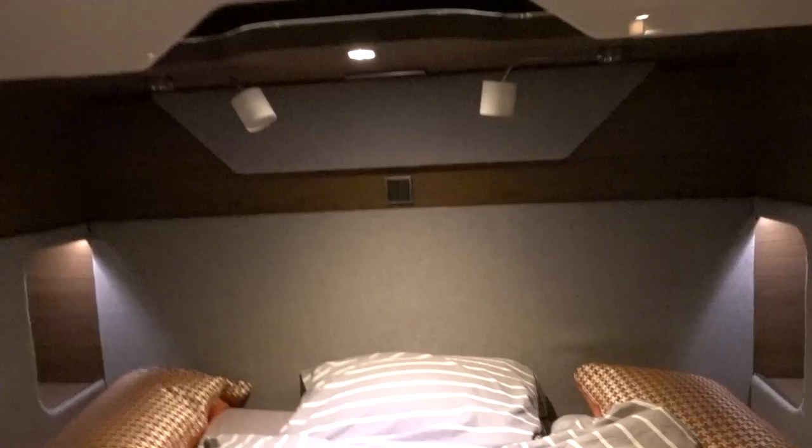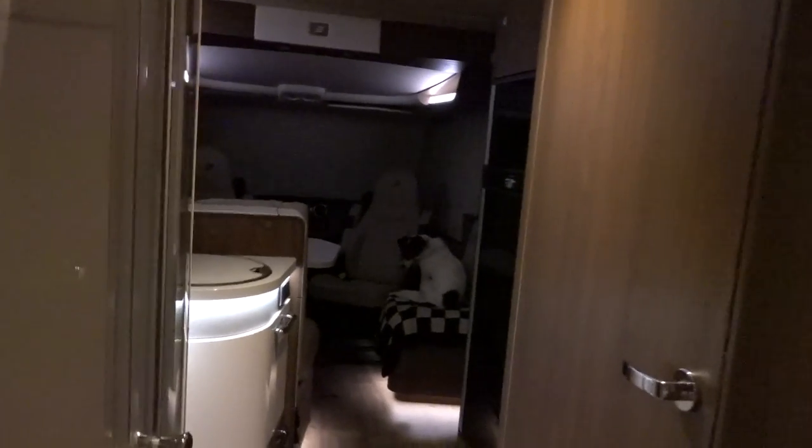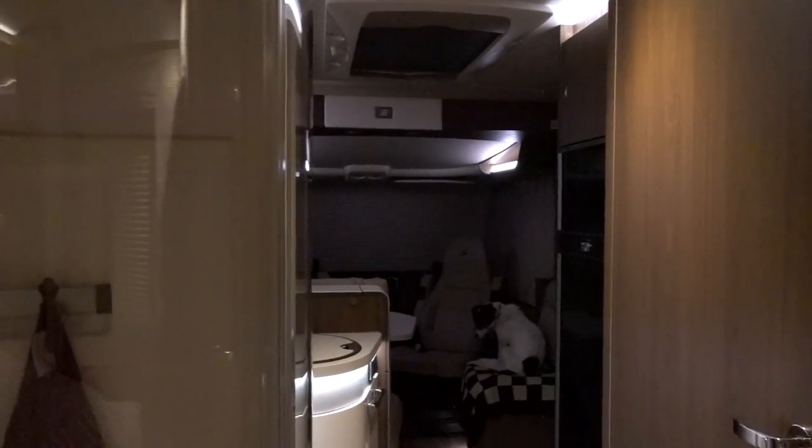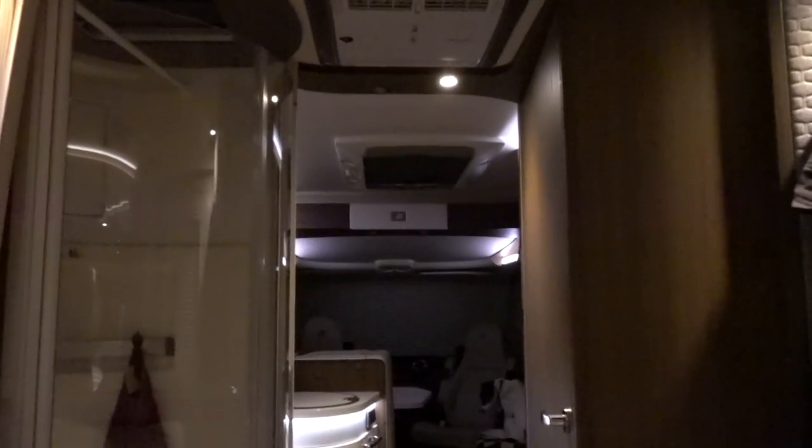One of the things I love most, folks, is that when you go to bed, it doesn't matter what lights you've put on. We've got all those lights there that are on. When you go to bed, you've only got to touch one switch. All the lights in the motorhome will go out. So if I swing round, it's this switch here. Watch what happens when I press it. 3, 2, 1. Good night.